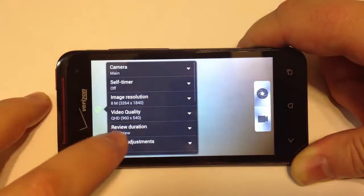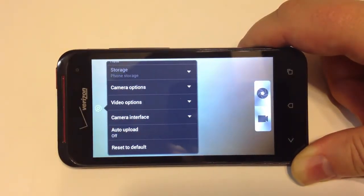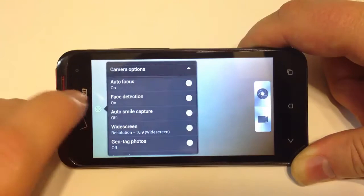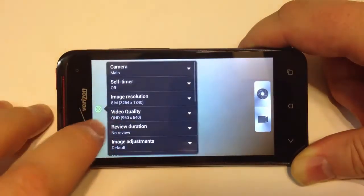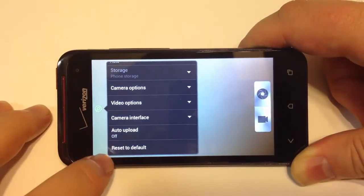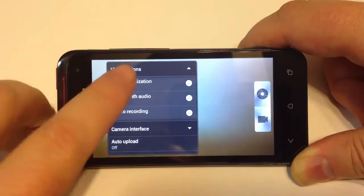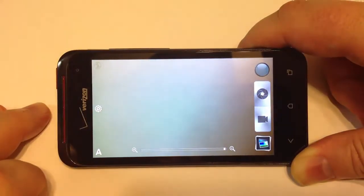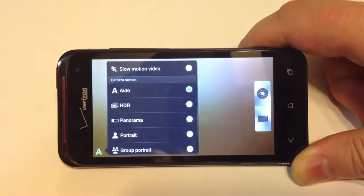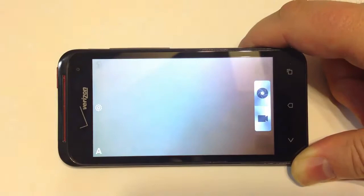Let's take a look at a few others. Let's see, ISO, white balance. The real nice thing about the Android line, of course, is you have a whole lot more customization of the camera than you do with other OSs. Camera options here, you can see autofocus, face detection, smile capture, all that sort of good stuff. You've got auto upload if you want to do this. Camera interface where you've got grid, shutter, different video options you may have for video stabilization, different camera options. I think we covered that. So you have all that available to you there. There are also different camera scenes that you can pre-program into the phone so that you can get different lighting scenarios and stuff like that.